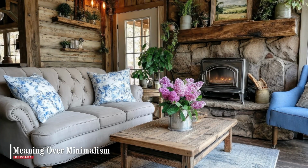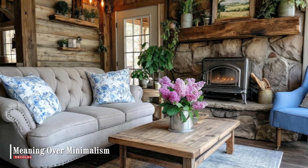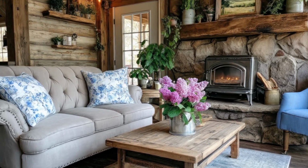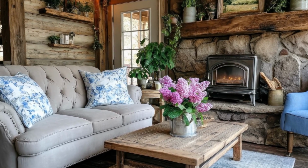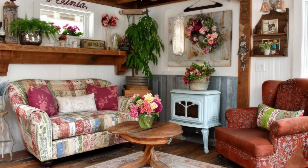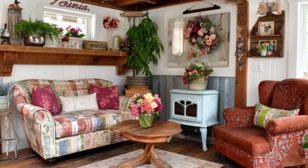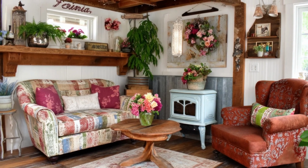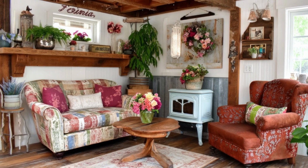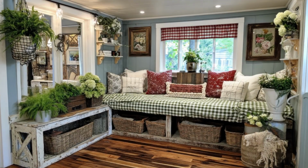In this red rustic farmhouse, every item has purpose. There's no rush to declutter or strip back to the bare essentials. Instead, this home asks, what brings you joy? What holds your story? It's not about owning less, but about curating meaning. That shift toward emotional connection over perfection creates a home that breathes with love and authenticity.